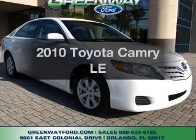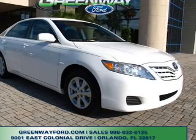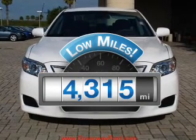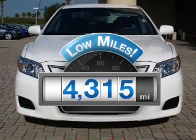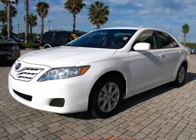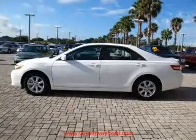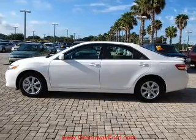Introducing the 2010 Toyota Camry. Everything you need under one roof with this great vehicle. A low odometer reading makes this vehicle a great value at this price. With an efficient four-cylinder engine that responds smoothly to its six-speed automatic transmission, premium wheels give a more luxurious look.